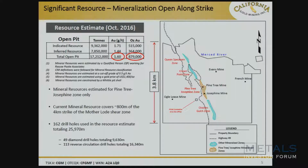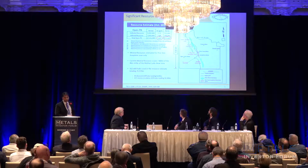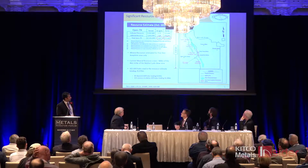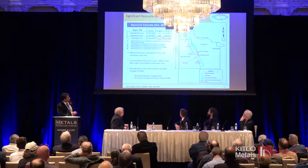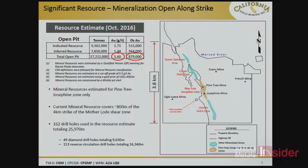Also on our property, we've got dozens of historic mines from the gold rush days. I've highlighted 5 prominent mines. You can see there are 2 mines that have been highlighted, the Pine Tree Mine and the Josephine Mine, in that brown shaded portion. We've also got 3 mines, the French Mine, the Evans Mine, and the Ogle-Lease Mine, on the rest of the property that I've highlighted here.